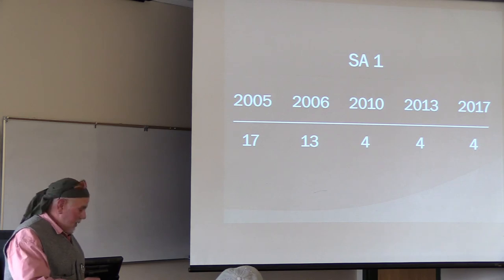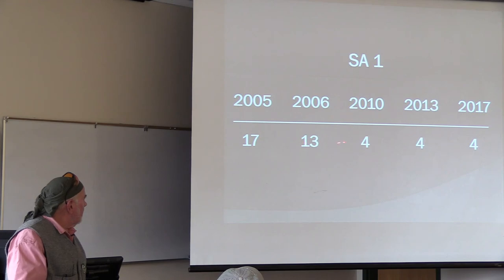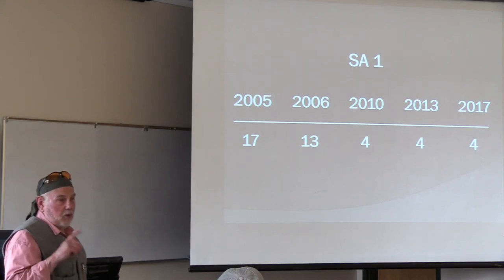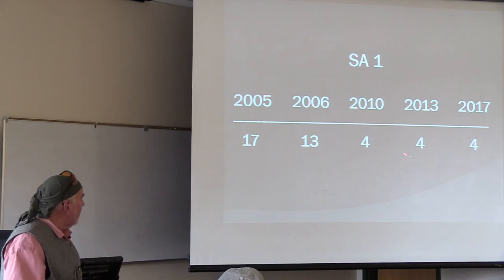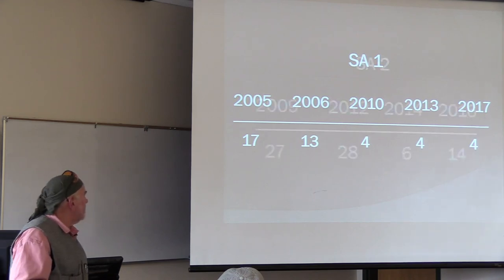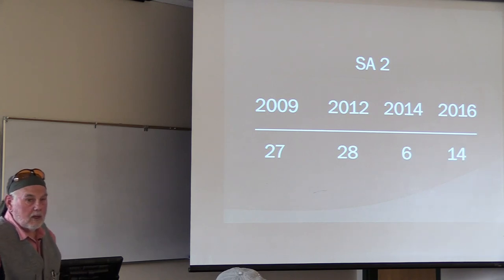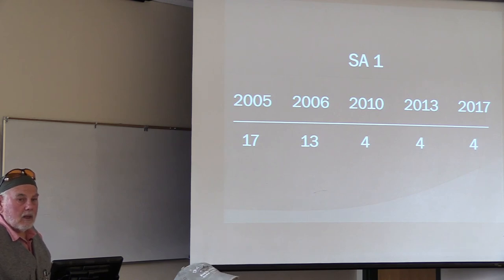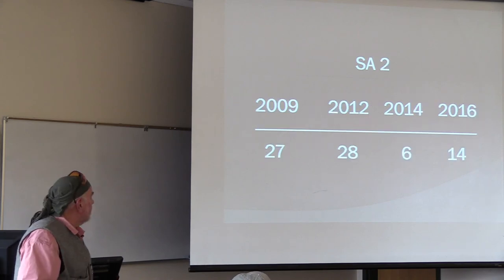But this is even better, I think. This is subarea 1, and we see from 2005, 17, 13, 4, 4, 4. That looks like equilibrium to me. I don't think there's any equilibrium along streams, but it sure looks like there is one here. What's interesting is that we had a flood here and a flood here, and it still looks pretty constant. This is all spotted sandpiper numbers.